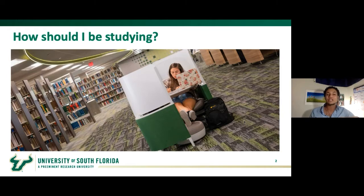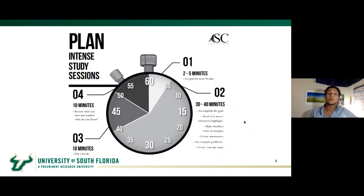As we go through the presentation, keep in mind that all of the strategies that I'll be discussing are just as useful for a study group as they are for individual studying. So, the 2 major components to studying. The first one is going to be your time management piece.